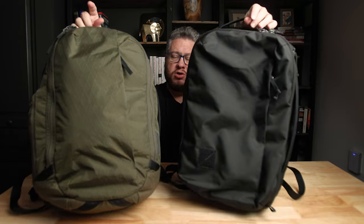So why these two bags? Why are these two bags getting the comparison treatment? Well, first off, they are very, very similar bags. They're very similar in their layout. They're very similar in their capacity. They're similar in their price.